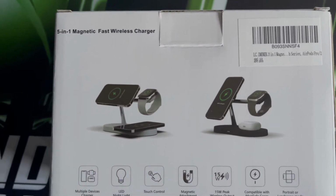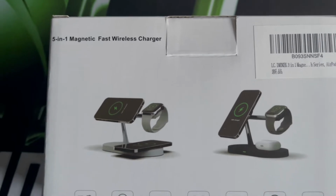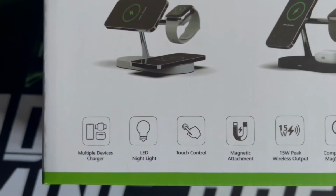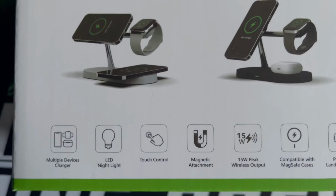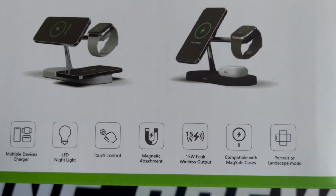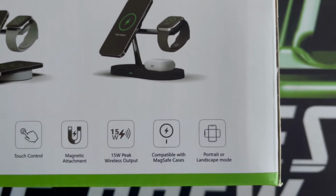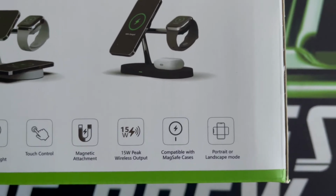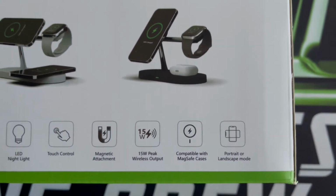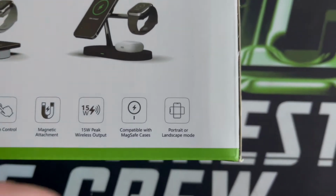You can have it landscape or portrait, which is good. If you're obviously watching something on your phone and you want to flip it around, you can actually charge it while you're watching something. So you can charge multiple devices via it, which we already knew. It's got an LED nightlight on it. It's touch control, which is the nightlight button. It isn't actually a button, it's just touch sensitive. It's got a magnetic attachment, which we knew. It's 15 watt peak wireless output. It's compatible with MagSafe cases, which I can now tell you guys that my case is apparently not a MagSafe case, even though it allows wireless charging. So I'm gonna have to change either my case or get the little attachment, which I have been told will make it MagSafe. And then you can watch it in portrait and landscape mode, which is what I've already touched on.